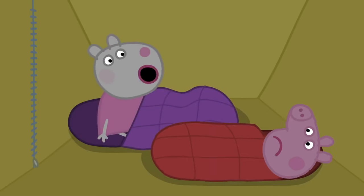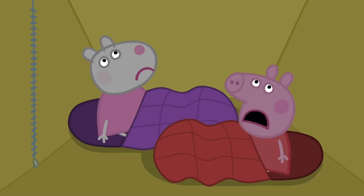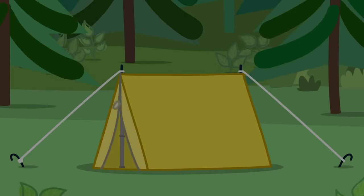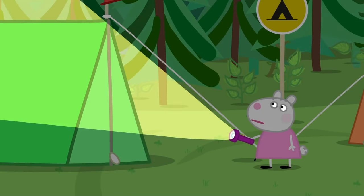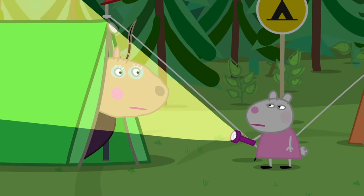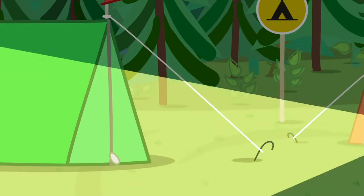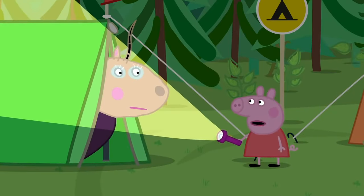What was that funny noise? I don't know. There it is again. Susie, where are you going? Madam Gazelle! I'm a bit scared. Oh, would you like to come in? Yes, please. Madam Gazelle, I think I'm a bit scared too. Can I come in, please?